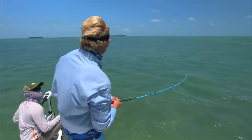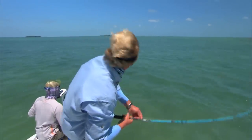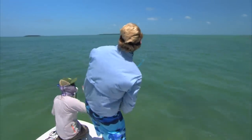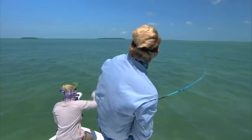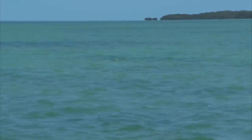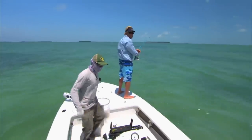What do you think? Big fish. I thought it was a shark at first. Hey, that was a great setup, man. Dude, I saw his mouth open. I was like, oh my God, he ate it. Did you really want to hook this one? Look at his back. I think I did. He's only about a foot and a half across, isn't he? I'm going to get on the motor.